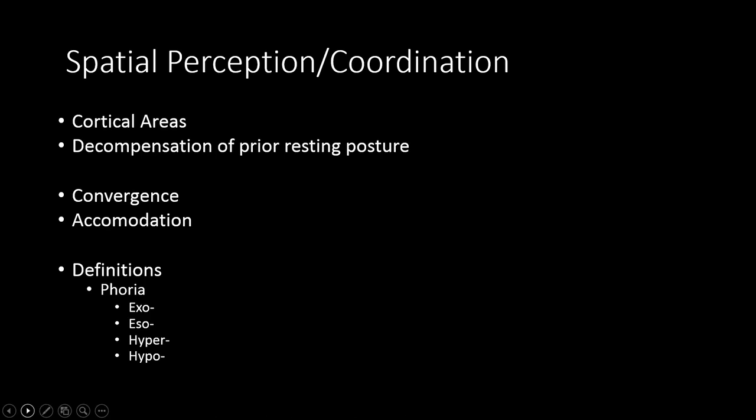With spatial perception and coordination issues that cause double vision, typically those involve more of the cortical areas and not so much the nucleus of the cranial nerves. But a lot of times we see people get decompensation of a prior resting posture. So a lot of us have a tendency to rest our eyes out more or in more than right exactly at our focal point, but our brains are really good at compensating for that.